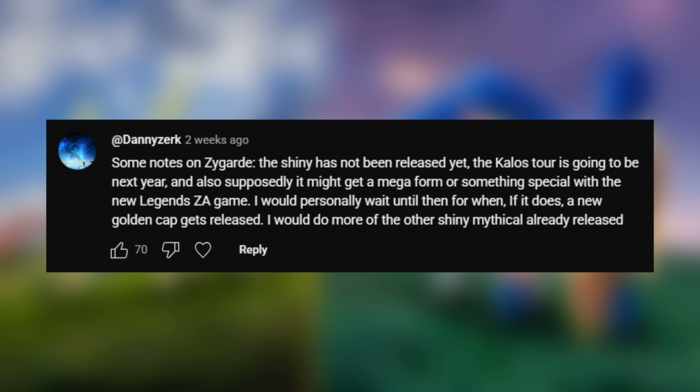But I do think a really strong point that they made here is that either during the Kalos tour or during the release for the new Legend ZA game, we could see another special research which actually gives us another Zygarde. I'm not going to say that's going to be a shiny Zygarde, that's probably going to be locked behind like a paywall or something like that, almost definitely now with the new Scopely era, but overall getting the second Zygarde could mean that you don't actually have to use a bottle cap right now. And so basically for those reasons they recommended using another shiny mythical instead that's already been released. And I do agree, I think if you're going to use it on a mythical, a shiny mythical makes the most sense.